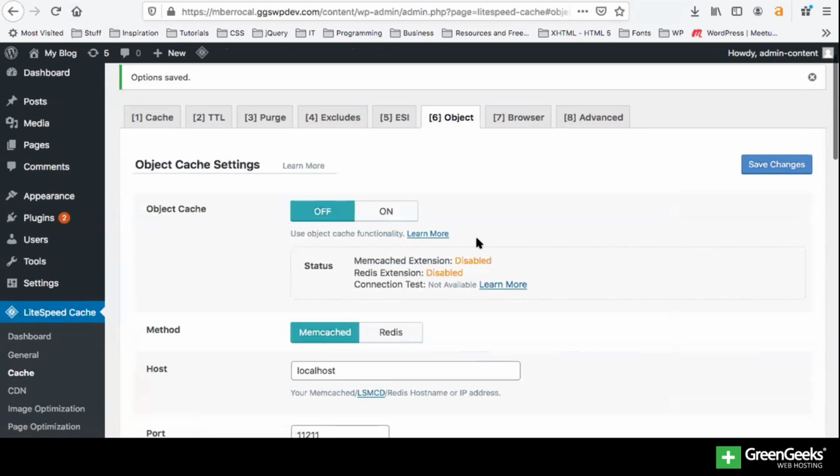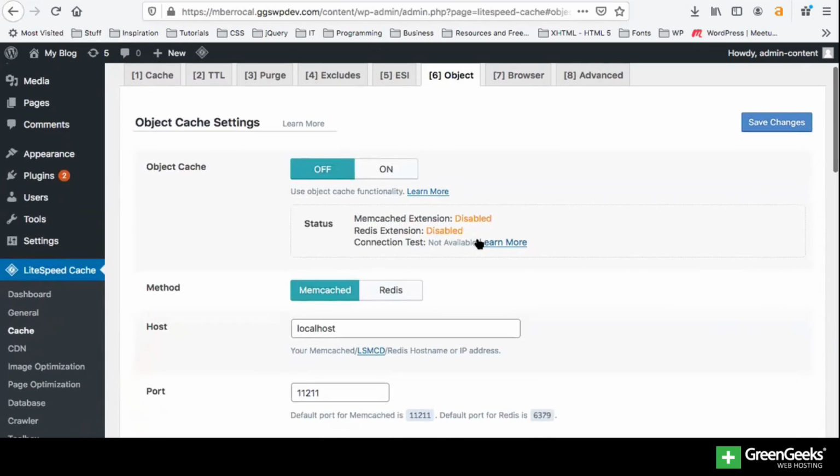Object cache is really cool, but you are going to need different methods to install it. So object cache, I will discuss this in a database slide of this, but basically you can cache certain objects on a server level, but you're going to need to use a method, and you need to configure this on a server basis.